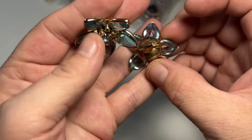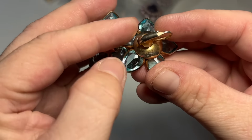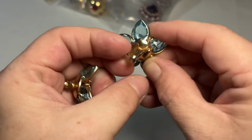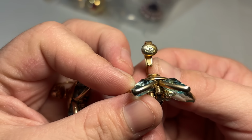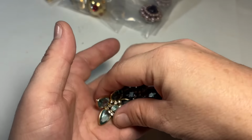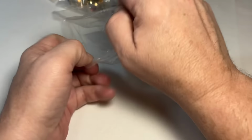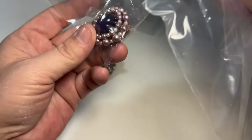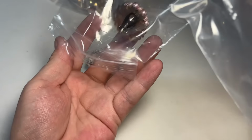So these are gorgeous. These are glass. That's glass. And she's saying they're Kramer. Oh, there we go. Kramer of New York. Those are stunning. That's a really nice set. I see another beauty. I see another beautiful pair of earrings. Yes, I do.